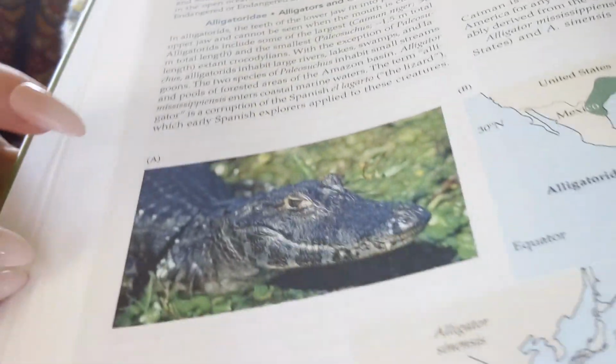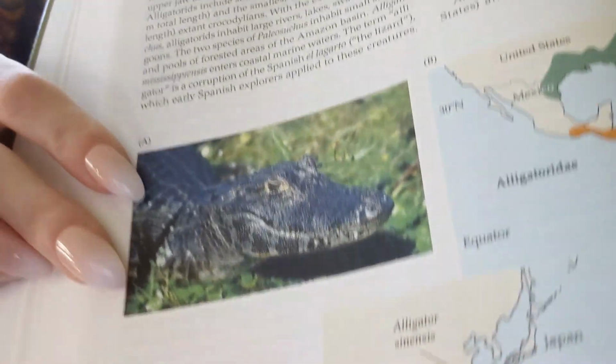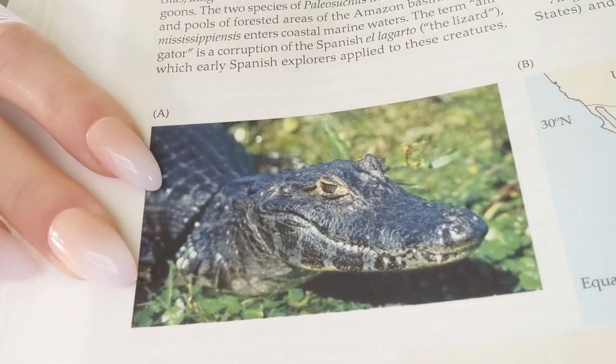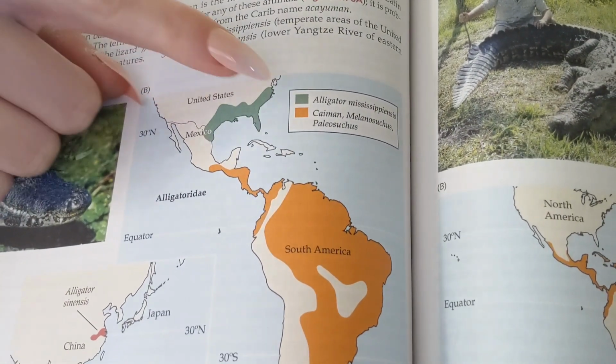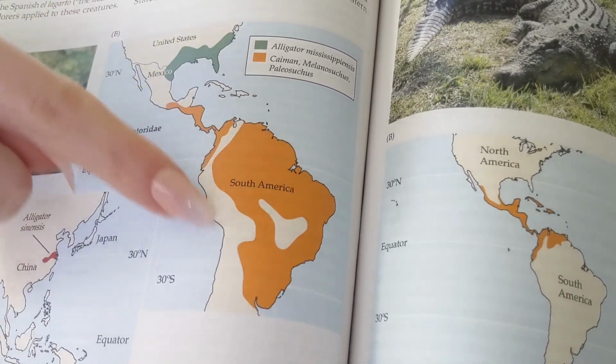And here you'll see an alligator. Alligator, alligator. I love alligators. They are such beautiful creatures. They're absolutely stunning. It's so cool. Alligators are only found in North America. Everywhere else, they are called crocodiles.